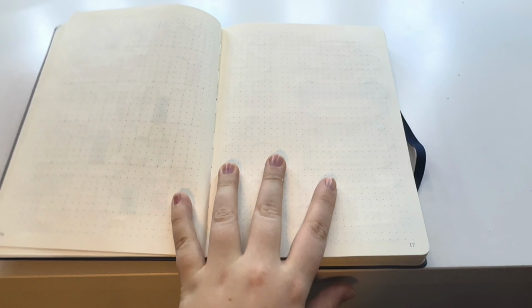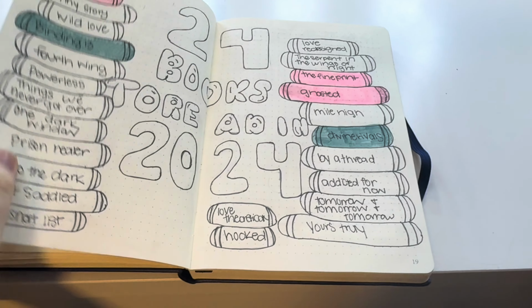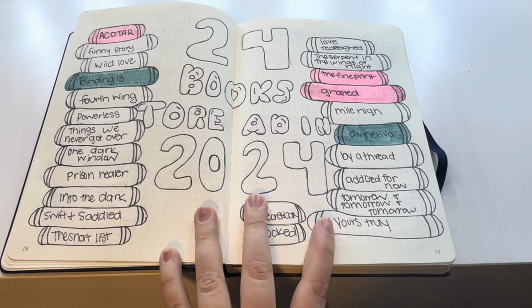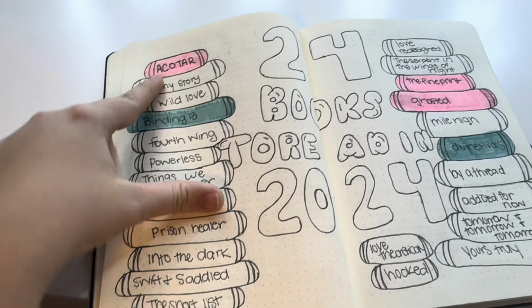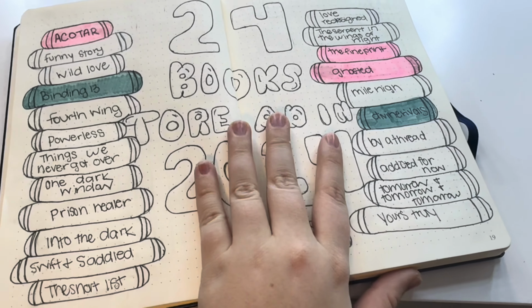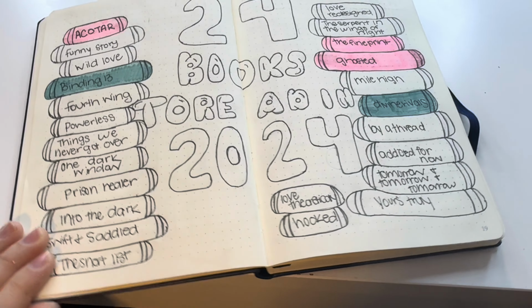Then I also skip 2 pages in case I wanted to add more books if I ended up reading more than 50 books. Then we have my 24 books to read in 2024. I basically drew out these books and then added in the books that I want to get to this year.